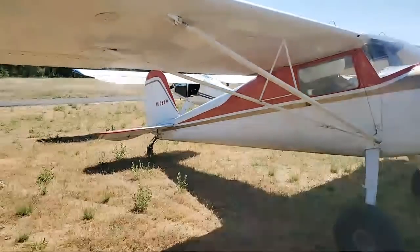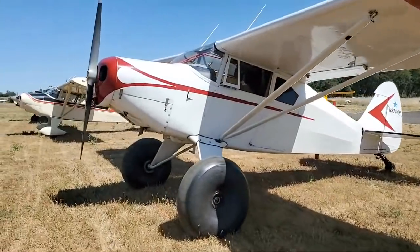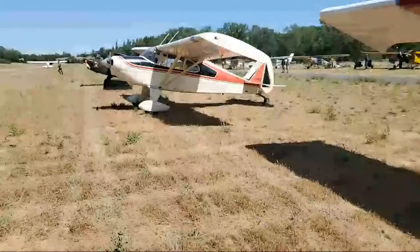Yeah, he can land that thing short. No flaps, Cessna 120. Piper Pacer lives here with the giant wheels. Another Piper Pacer. We're getting to the Luscombes, I promise.